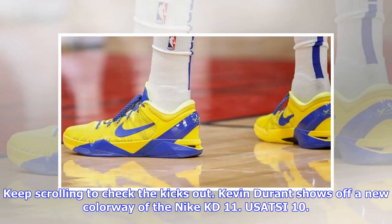Kevin Durant shows off a new colorway of the Nike KD 11. USA TSI 10.